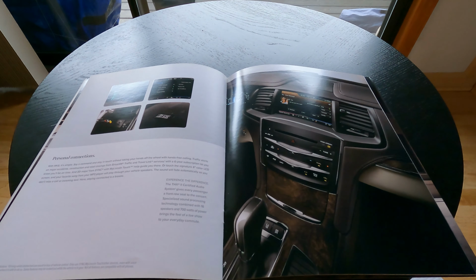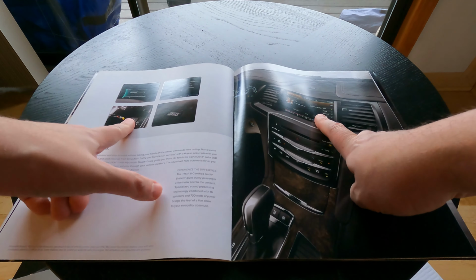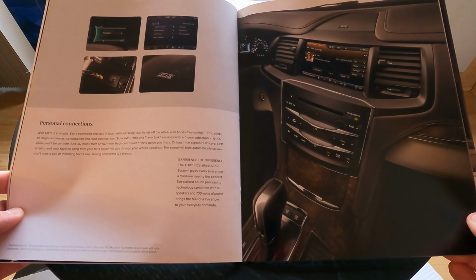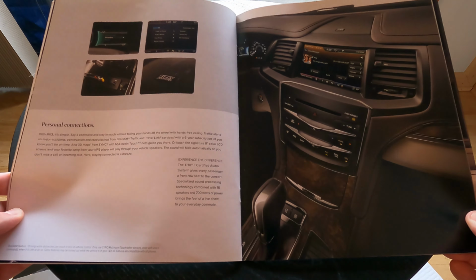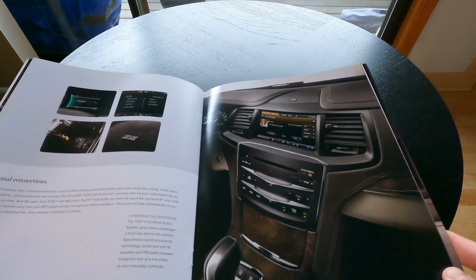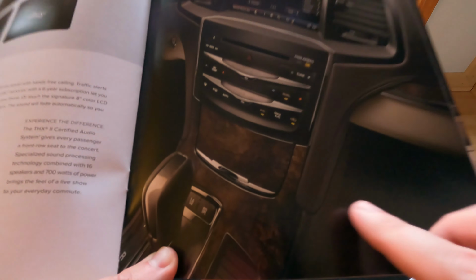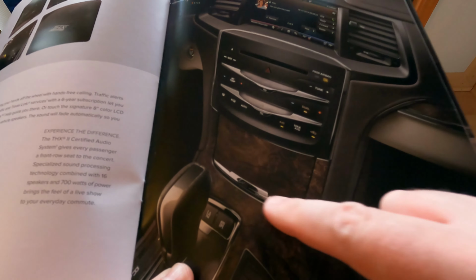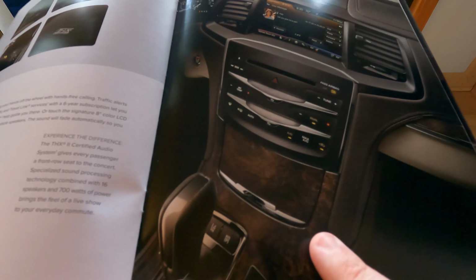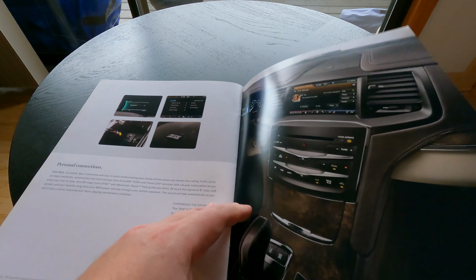Alrighty, so what are they pushing for here? They've got their Lincoln Touch, all the different USB connections, all the different screens, the THX certified. I do like how they kind of cut out here for that center speaker. It's all right. I never owned an MKS, but I imagine this little strip of chrome, like I think that's where the ashtray would be, if you're parked in the sunlight, I can imagine that being quite hot when you try to access that little cubby there.